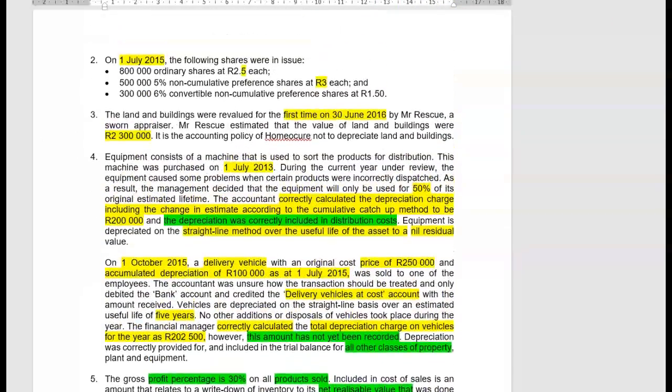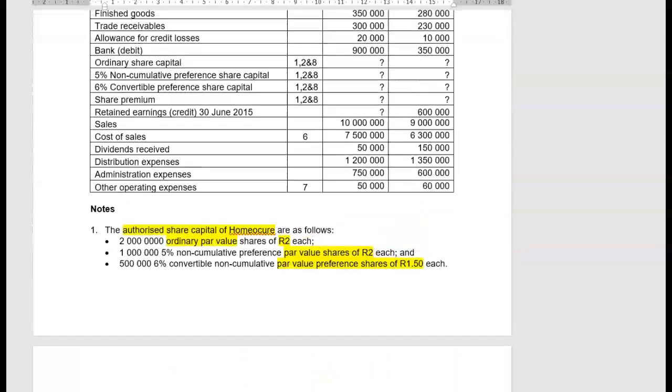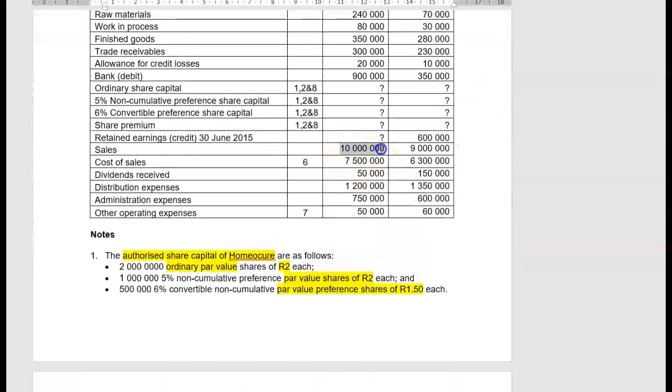Gross profit percentage on sales, 30%. We have our sales figure. Our sales figure for the year equals 10 million rand. So what is 10 million rand times 30%? Or alternatively, cost of sales. What is cost of sales? Cost of sales equals 10 million rand times 70%.